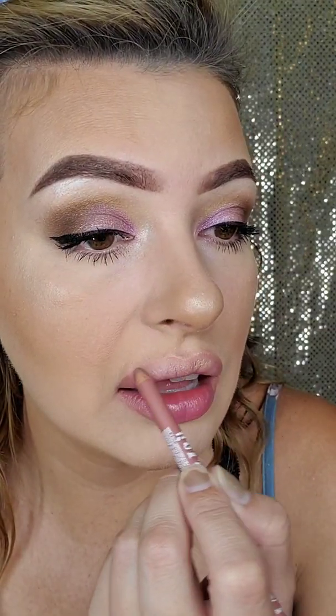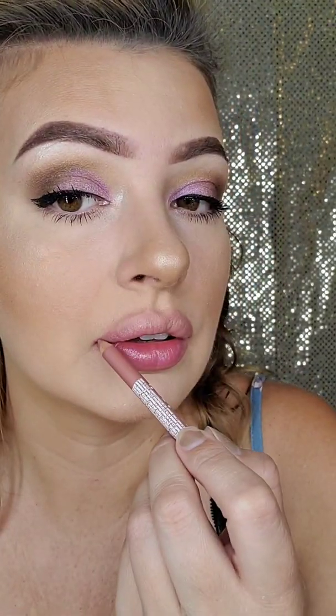Okay. This would be a good liner to use if you want to overline your lips. Okay, that was shade 203.